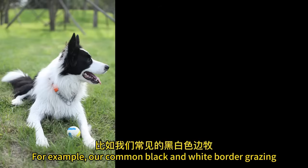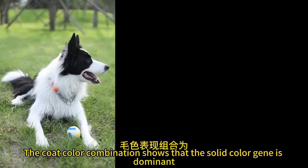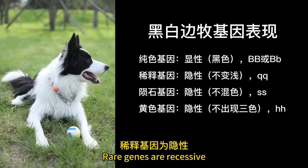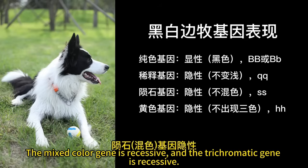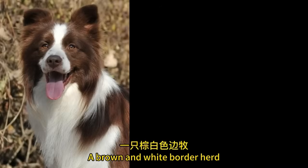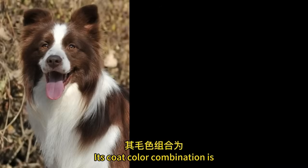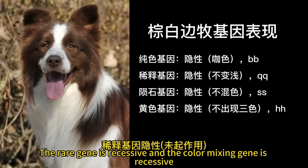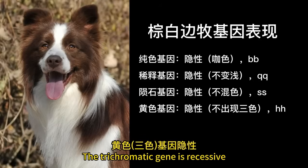For example, our common black and white Border Collie. The coat color combination shows that the solid color gene is dominant. The dilution gene is recessive, the merle gene is recessive, and the trichromatic gene is recessive. And there are up to 8 possible genetic combinations. A brown and white Border Collie: its coat color combination is that the solid color gene is recessive, the dilution gene is recessive, the merle gene is recessive, and the trichromatic gene is recessive.